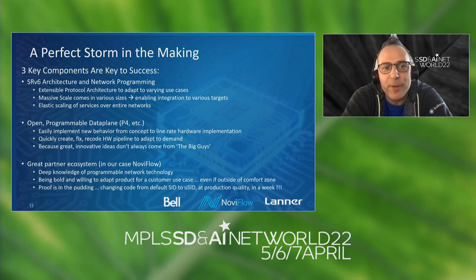I call this the perfect storm in the making, because our realization is three key components were there to make this successful and actually get where we are now. The first one was really the SRv6 architecture and network programming. So we created actually a new function with NoviFlow. It's not in a draft. It's not at IETF. It still follows the same SRv6 architecture, and it works. So that proved out that the architecture of the protocol was quite good. It was actually flexible for us. It's massive scale, and it's also able to be running in various targets.